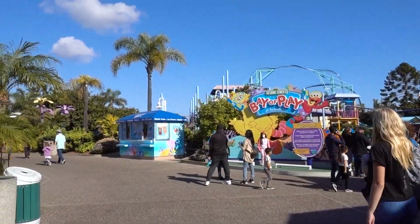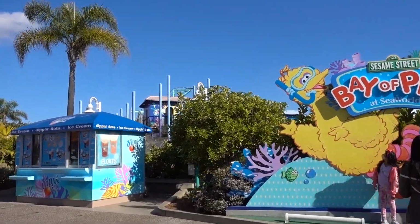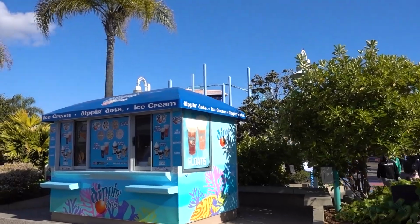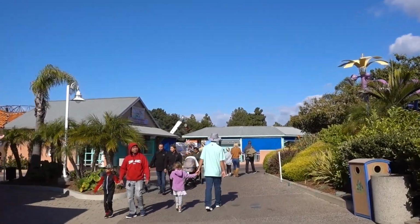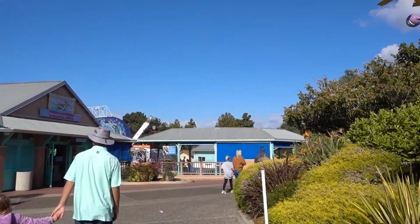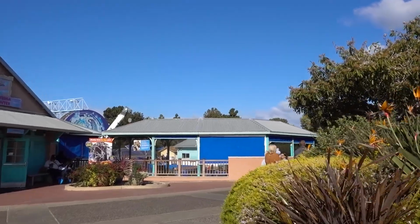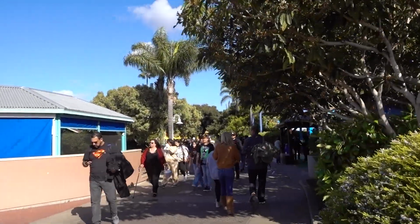Before we leave, Bay of Play is what this area is called. I actually haven't been to this part of the park yet. I was just trying to figure out the best way to walk around. But yeah, we are still heading towards Electric Eel, and that's also where Emperor and Journey to Atlantis are.